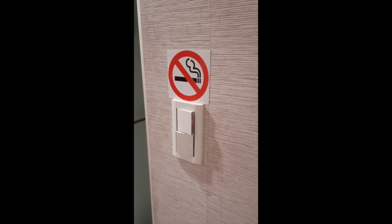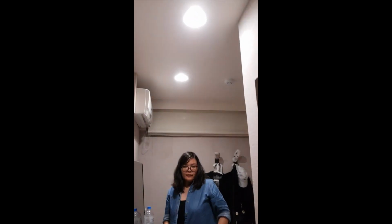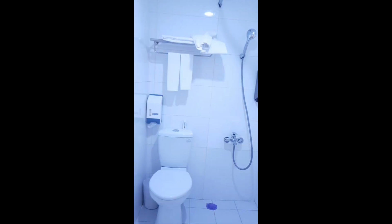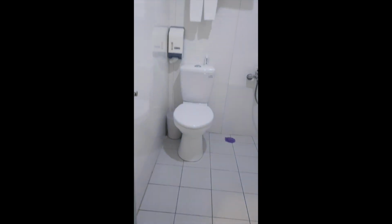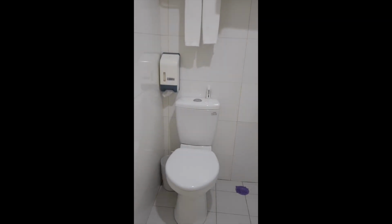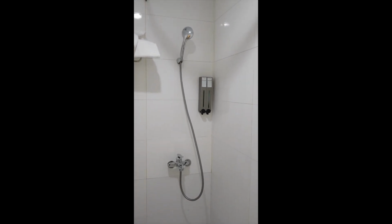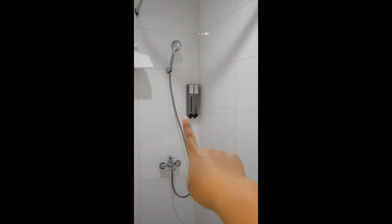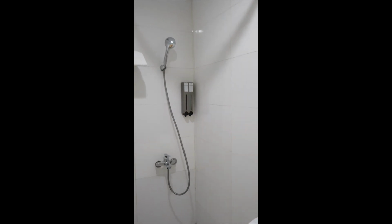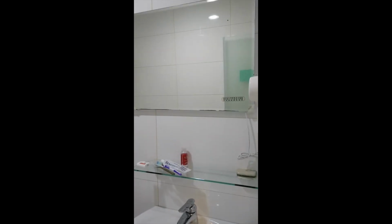This is our room. It's a non-smoking room. Here we have two switches for the light and the light in the comfort room. So this is the CR. It's big. There we have towels, tissue in a bin, and then shower. There's shampoo, body wash, and shampoo. And you have here lavatory, a mirror, and a dryer.